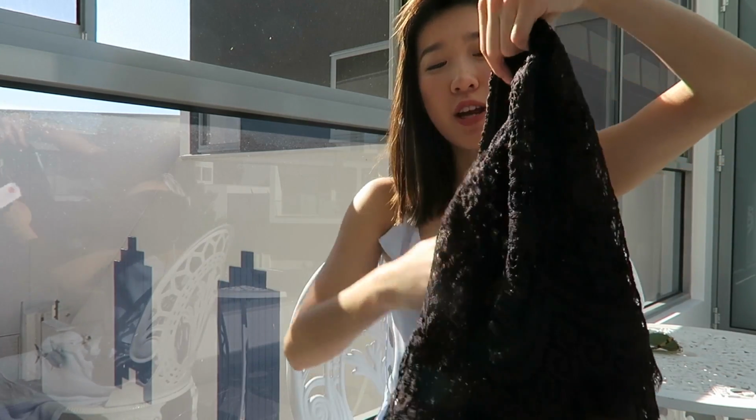So this dress I bought on a whim. It was on sale for $100 at Seed, and then it was like 30% off that, and then my friend works there as well, so it ended up being $60 I think, $62. And it is a long maxi black dress.